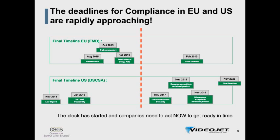So the clock has really started, and our recommendation is that if you haven't started, or if you're just early in the phases of implementing serialization, you really need to act now, because it does take a significant amount of time, which we'll demonstrate in a couple of minutes.